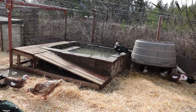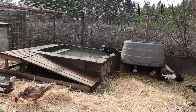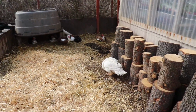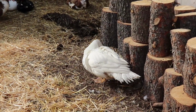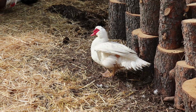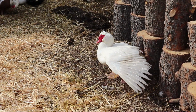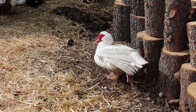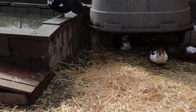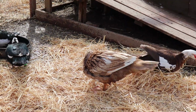So got the pond all full there. Got one lady, she gonna go in? Probably not. But look at Snowman, he's almost all white again. Isn't he a pretty boy? But everybody's been in and had a bath. The last one to go in was Champagne.